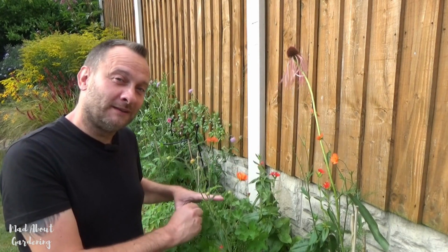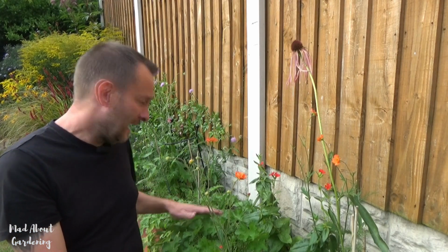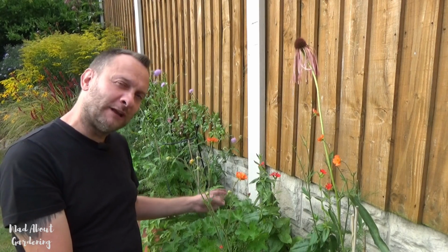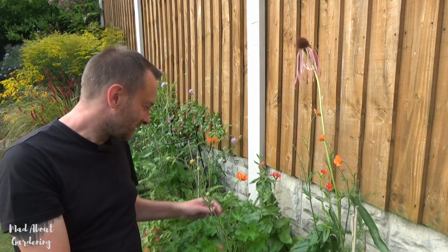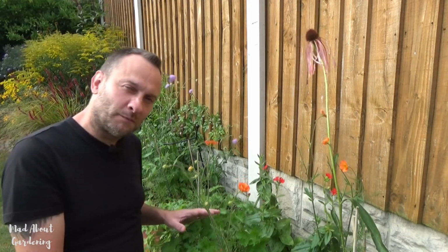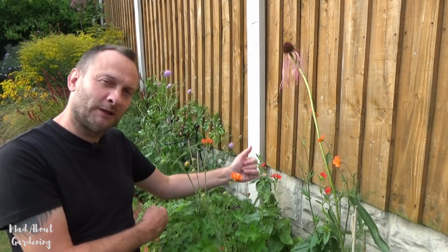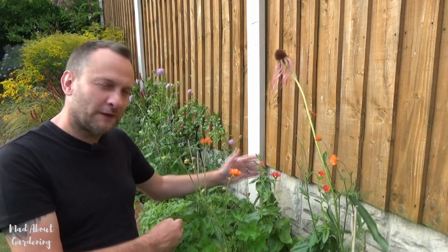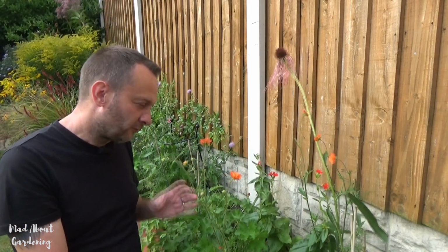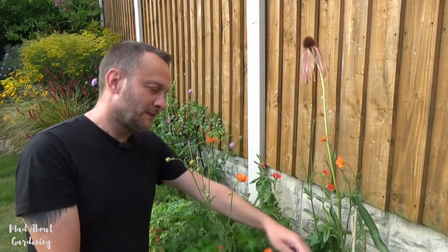So what I did was just cut them back like I've done with most things in here, and they've come back with some nice green fresh foliage, which is really nice and tactile. It's really nice to touch. But I'm really happy with this border, the way that it's taking shape slowly but surely. It's only a narrow little thing, but it makes a huge difference just seeing plants here. It's really pleasing to the eye and really cheering and soothing to the spirit as well.